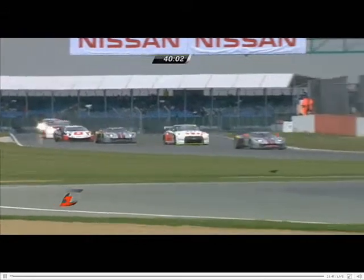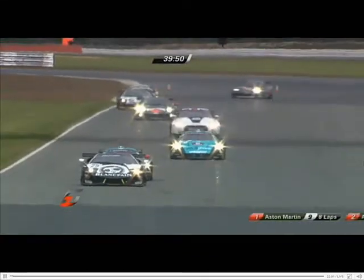Makowiecki pulled out 2.5 seconds on the opening lap of the restart, and Jonathan Hirschi is just holding on from Darren Turner. Those two locked together as they came past the start finish line, and then Warren Hughes in the Nissan holding on in 4th place here.